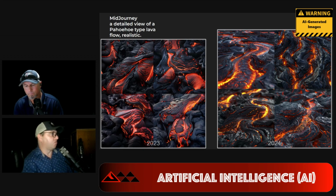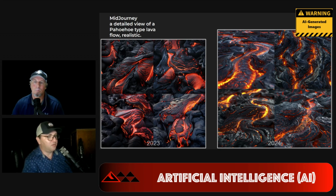So we see the 2023 attempt at Pahoehoe. It's got the ropey attempt at it. The lava does not look accurate at all. I had more high hopes for this year with seeing how it was performing, and it's still pretty unrealistic, to be honest. None of this really looks like Pahoehoe. It's kind of got the ropey features right, but again, it just throws orange into areas because it doesn't know what to do. I did not expect it to downgrade.